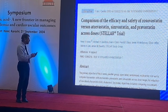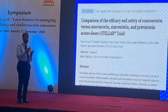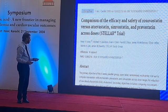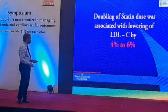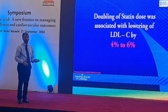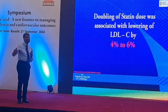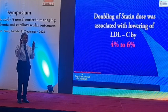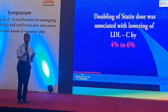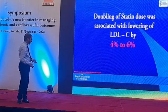This is a trial showing how much LDL reduction you can achieve after increasing your dose of statin, even from low to moderate dosages. They looked at rosuvastatin, atorvastatin, simvastatin and pravastatin. Very interesting results: doubling the statin dose was associated with lowering of LDL by just 4 to 6%. So if you're going from rosuvastatin 10 to 20, you expect 4 to 6, or at most 6 to 7%, further reduction of LDL. That's a very important point to remember when you are considering treatment of dyslipidemia for achieving target: how much LDL reduction you can achieve with your maximum dosages of statin.